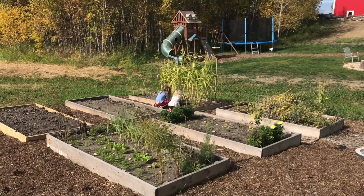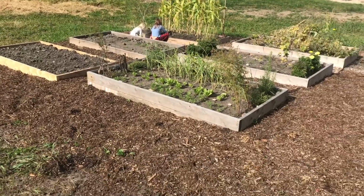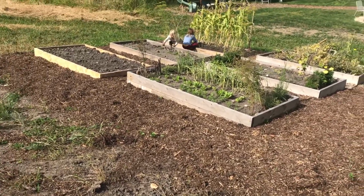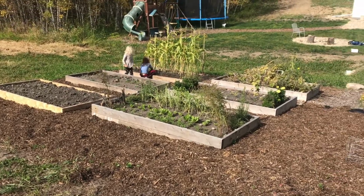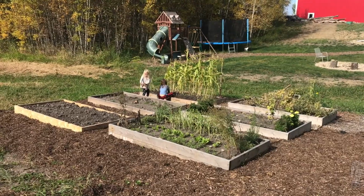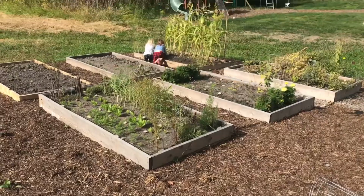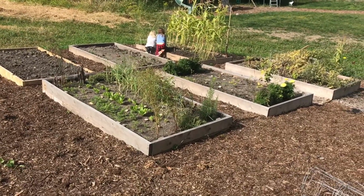I love fall. On a day like today, it is so beautiful. The weather is perfect. It's warm, but not hot. There is not a single bug. There are no mosquitoes. It's just lovely. Aside from the fact that our garden is very sad looking. But that is what happens after you've enjoyed the harvest.